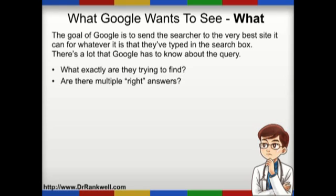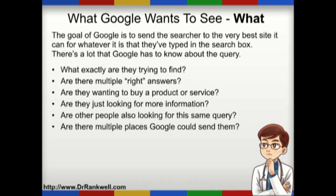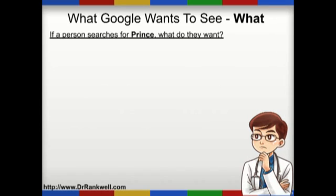Are there multiple right answers? Are they wanting to buy a product or service? Looking for more information just because they're curious, like when a famous actor died or something. Are other people also looking for this same query at the same time? Are there multiple places Google could send them? Should Google show local or international results? And of course, many other questions. So let's go into this a little bit more.